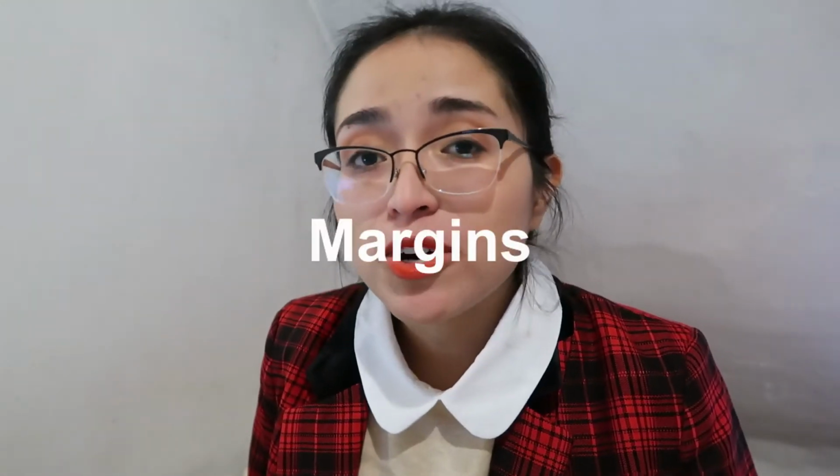Also, be careful with the margins that you're going to use for your CV. Do not make it too tight. Do not saturate your CV with a lot of information.